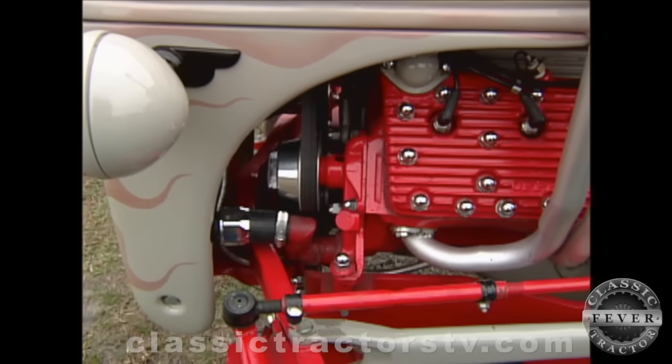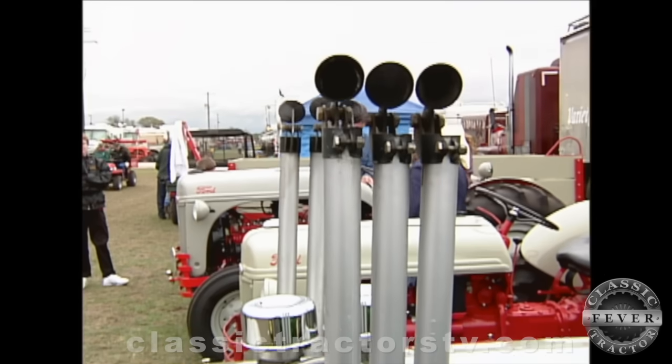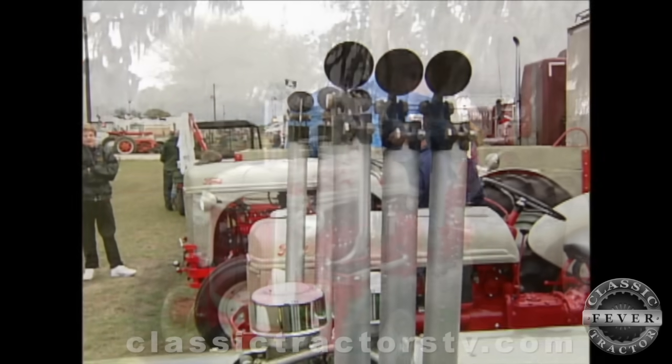I like the sound of that engine. You can always tell the flathead. They're interesting because it's an 8-cylinder engine, yet it only has 6 pipes on there. So you can always tell a flathead from any other motor. They've got their own unique sound and everything.